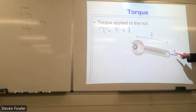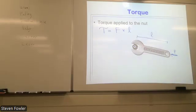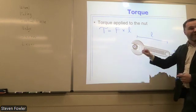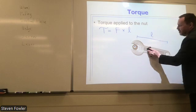Notice the distance between what we call the line of action for the force and the point of rotation. If I apply force this way, that force passes right through the point of rotation. So there's not actually any lever, there's not actually distance between that force and the point of rotation. That means there's no torque being generated. There will be torque this way, I can kind of lay the bolt over, right? That's not going to help anybody. So that's not what we do. We don't apply the force out here.